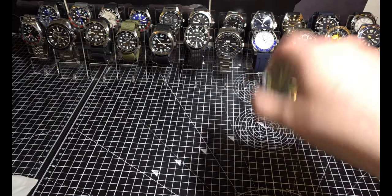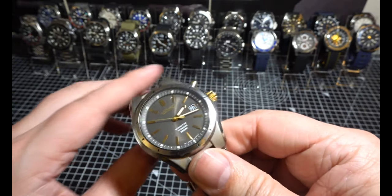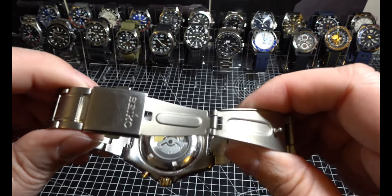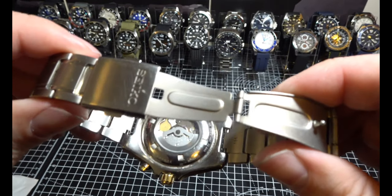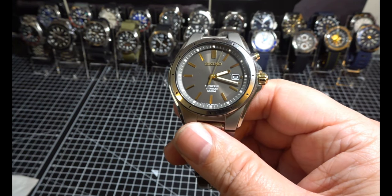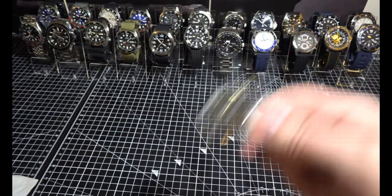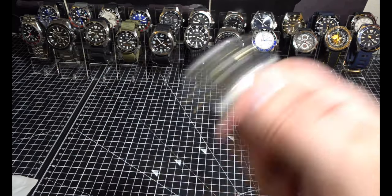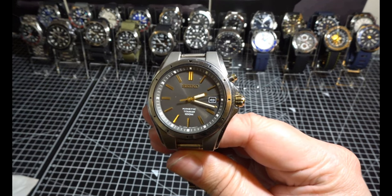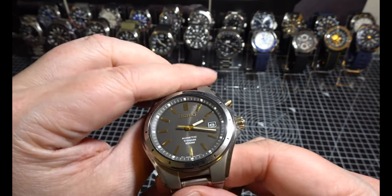So, to be honest, I've not really wound this up for a long time. I think I actually do need a new capacitor in it, as it is. Doesn't seem to last very long. It does need a really good wind up. As you can see, it's not charged up at all. But anyway, this is a kinetic movement.